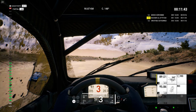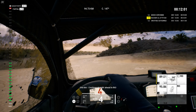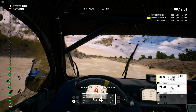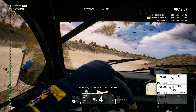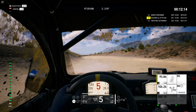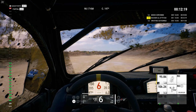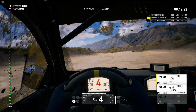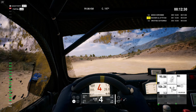I'm trying to get the grip again. Stay in Rio. Let's go. I'm staying. 1K. Oh, look at that move. We're getting there. We're getting a bit more confidence. Forward to the right. Follow Rio. Basically, we've realised we can't listen to our co-driver. 9Ks. Attention. Follow Rio. That's something I recognised quite early on last time. Now I remember, don't actually listen to them, they're too late. By the time they tell you something, you're already way past the point.